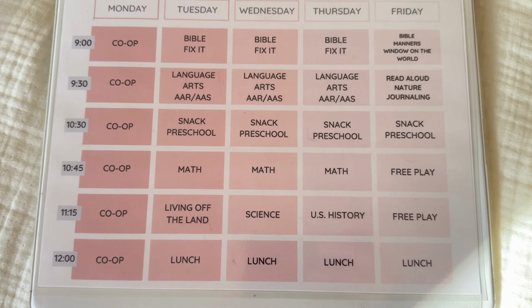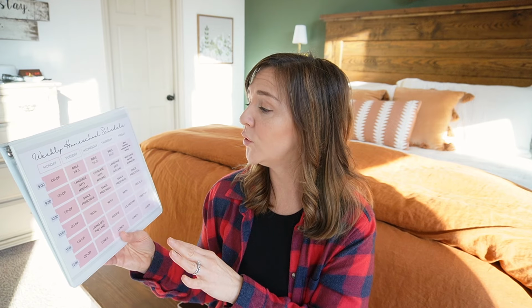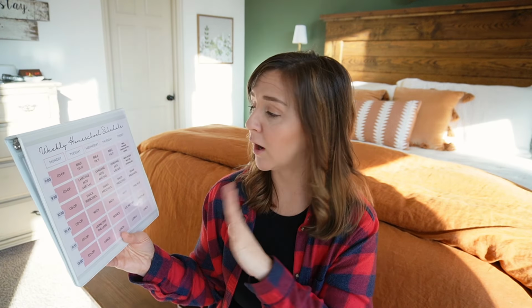Every day our morning time pretty much stays the same except for Friday. We're basically just doing Bible. Sometimes we get in Fix-It Grammar. We don't always do that. That's about all we do for our morning time. I'll go through all of the things we do for Bible in a little bit. And then we'll do language arts, All About Reading, All About Spelling.